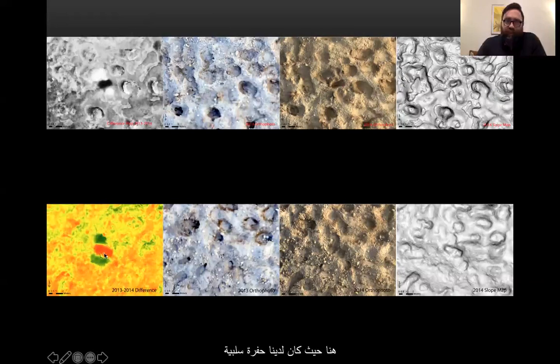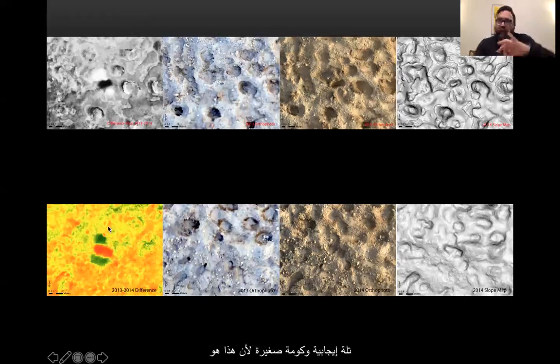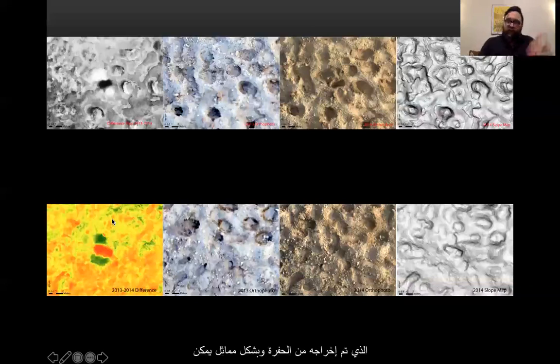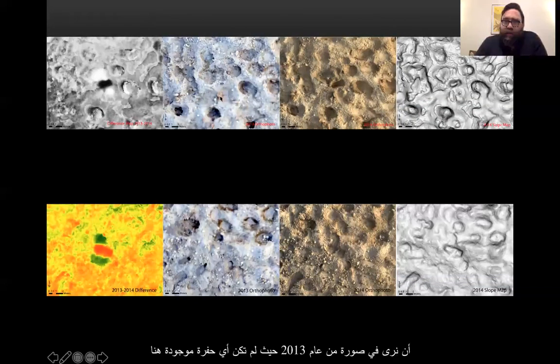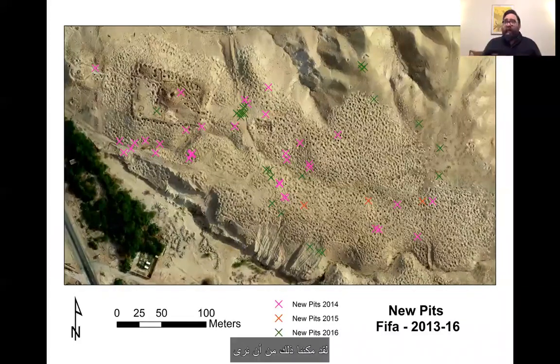We have the same thing here where you have a negative pit dug down, which is this one colored red, and then a positive hill, a small pile, because that's the dirt that's been thrown out of it. And similarly, we can see in the 2013 image, there's no hole here. Then in 2014, there's a hole here. And we can see what that shape looks like in the 3D model.